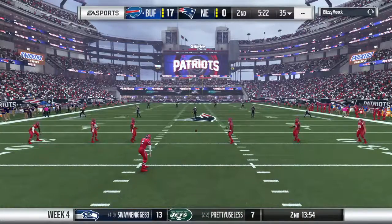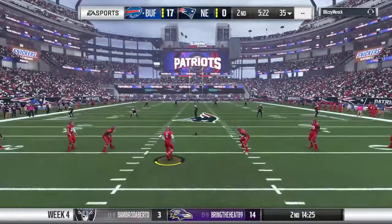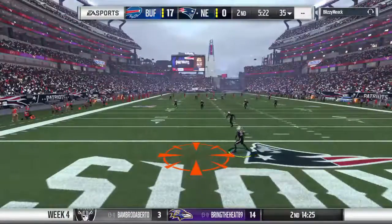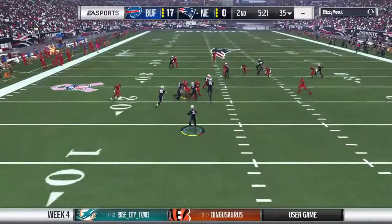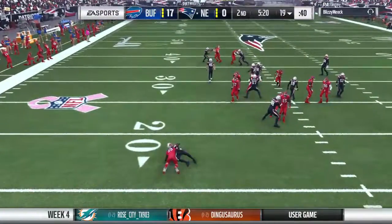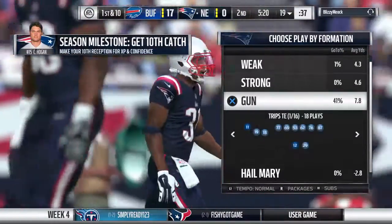So a good snap, good hold, and that one's right down the middle. Never in doubt. Just the way you used to hit them, Brandon. This is fielded a couple yards deep. And he'll take it back to about the 19-yard line. And now out come the Patriots.